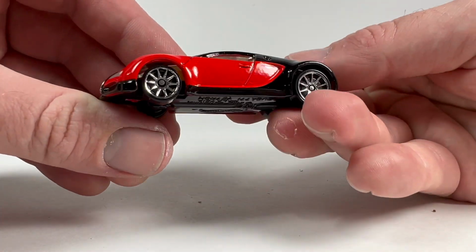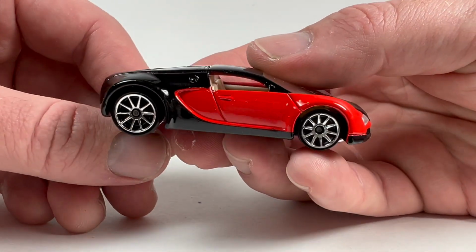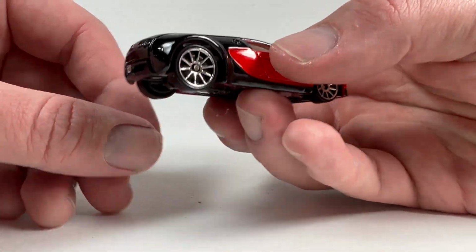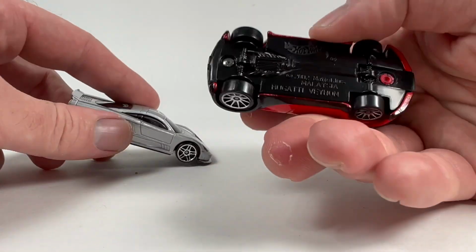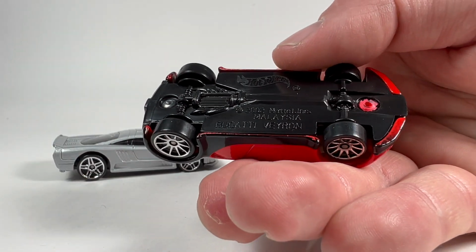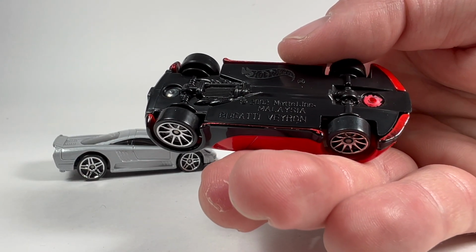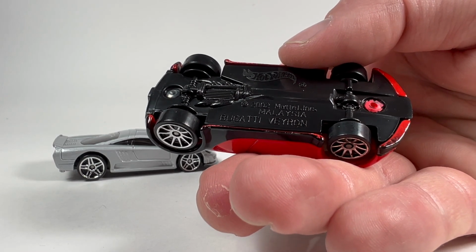But the Hot Wheels tooling leaves a lot to be desired. It really does. I mean, the proportions, and these are both from the same era. These are both from 2002, and they both debuted. This one actually has a copyright date of 2002, and it came out in 2002. Oh, 2003. Never mind. My theory stays true.